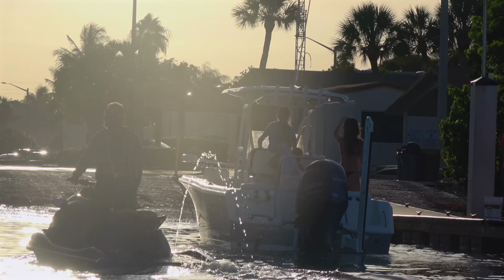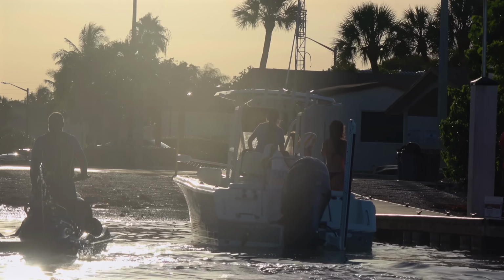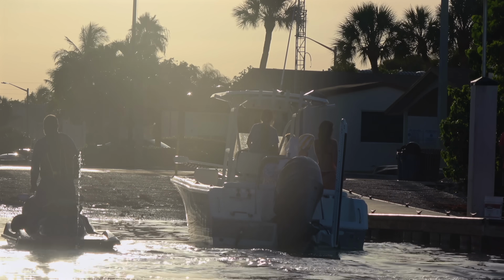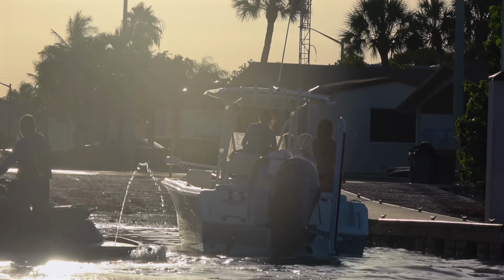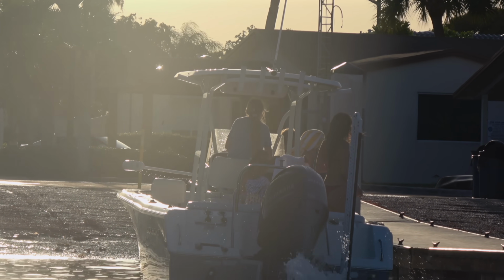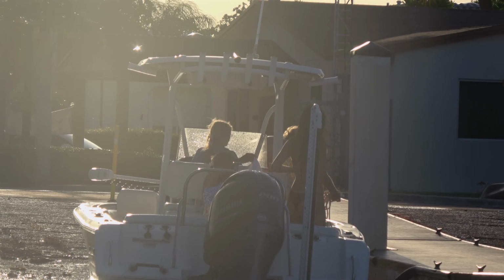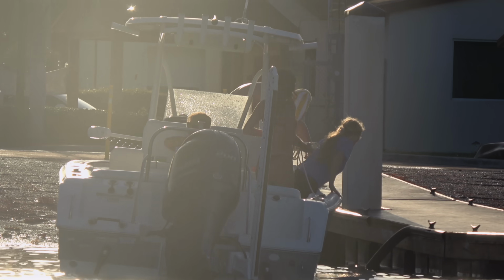Kind of drifting away from the dock here. If the crew had some lines in their hand, they probably could make a toss and try and get it around one of the cleats. But you can see how much she's got it trimmed up by how much water is coming up when she was just going back and forth in gear there.